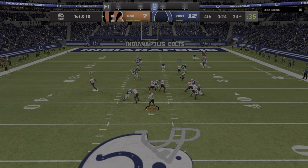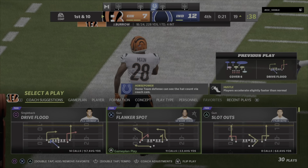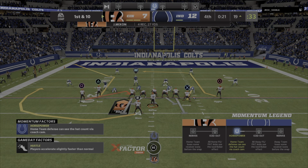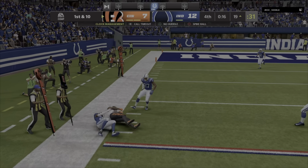Burrow. To Mixon on the check down. And they'll have it in the red zone before he crosses over out of bounds. That's what they need right now. Get the first down, get out of bounds, stop the clock. Just playing smart football, understanding the situation, making the plays necessary, and making sure that clock stops at every opportunity.